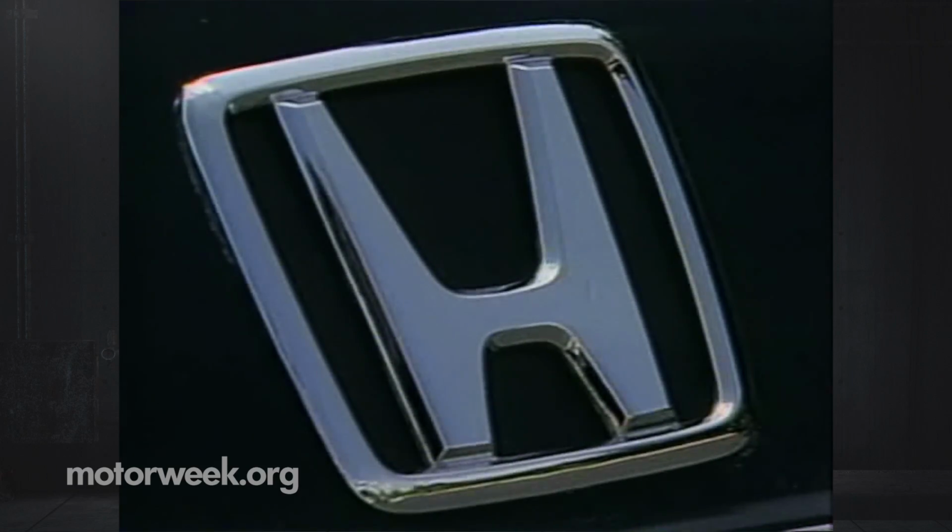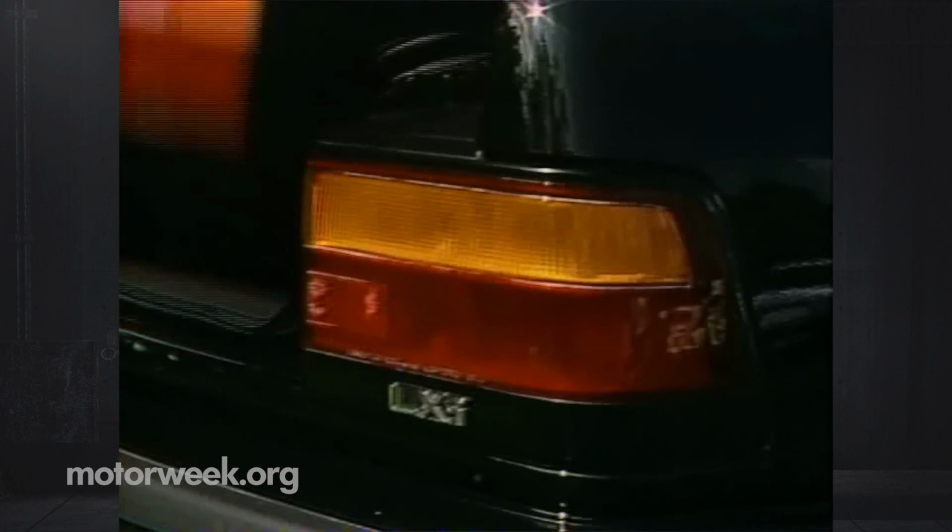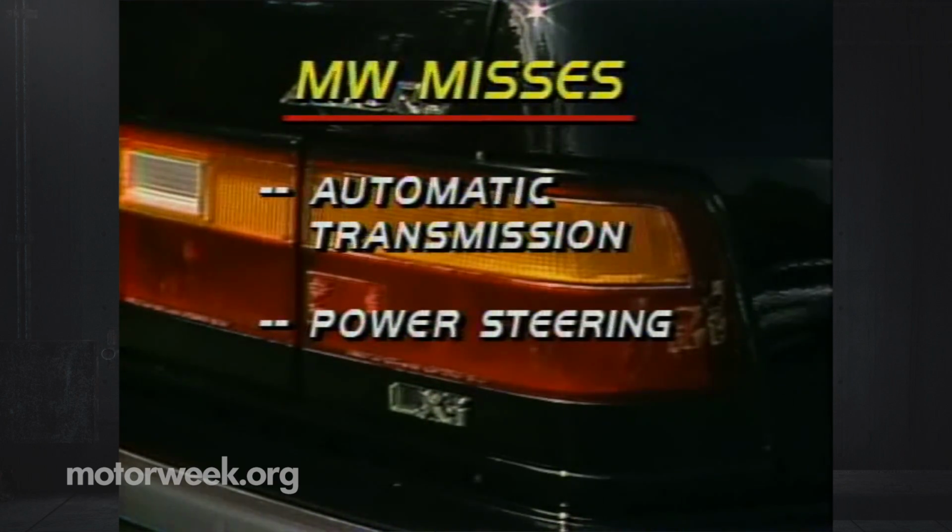The Honda Accord Coupe hit us just right with its harmonious styling, roomy interior, practical control layout, and, as with nearly all Hondas we drive, its nimble and stable feel. But we were disappointed with the Coupe's sloppy-feeling automatic transmission. We also think its power steering should be made to communicate more road feel at low speeds.